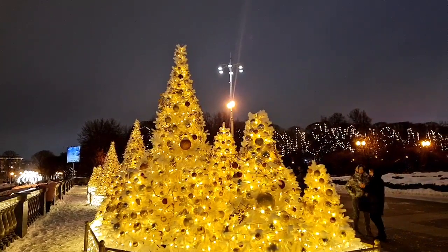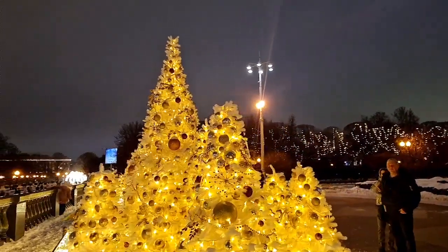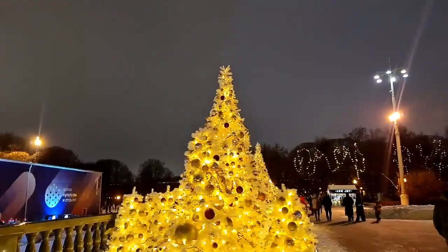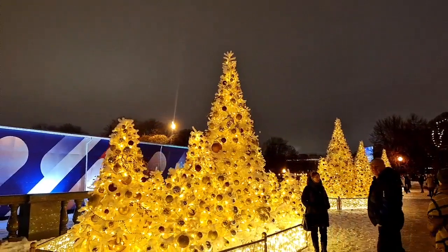The architect of the park was Konstantin Melnikov. That's how the park looks from the top. Now we're not able to see everything because it's partially covered by this ice rink. Again, it's charming, it's lovely, but it's just different.